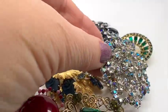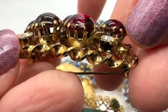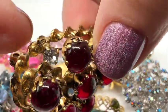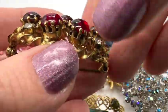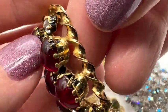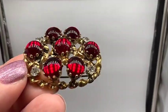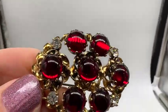Yeah, that's a great one. That's a great one. Look at this one. Beautiful cabochons. And these white ones with the facets too. And look at the gold tone on this. It's like twisty. There's what the back looks like. There it is from the side. This is in beautiful shape. Look at the nice prongs and stuff. That's great. Should we try to put it in the light? Okay, let's do it. Oh, that is killer. I think that one is killer.